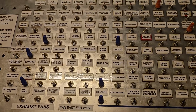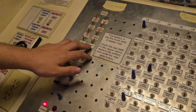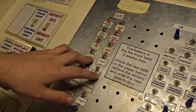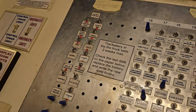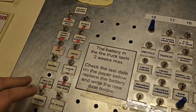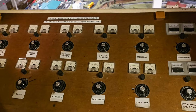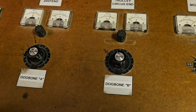Now, where do the trains get controlled? Over on the other side? Two places, actually. These switches here and over here. What you see here are polarity controls. Every now and then something happens where a train runs past its stop section or gets stuck, so we can reverse the direction with these switches. And then this is what we actually use to control the speed.